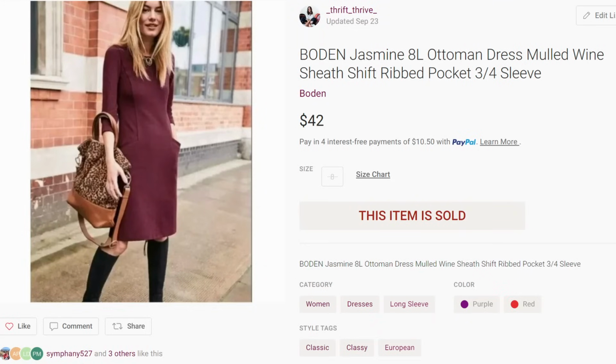So you guys might remember this one. I just picked it up and it's this gorgeous Boden dress and it had this nice rib knitting. It also had pockets, 3/4 sleeves, and then it hit around the knees. And I've actually sold this exact dress before. This will be the 4th time. And anytime I do list this brand, I always like to put classy, classic, preppy, and European in my keywords. And this one ended up selling really fast and it sold for $42.